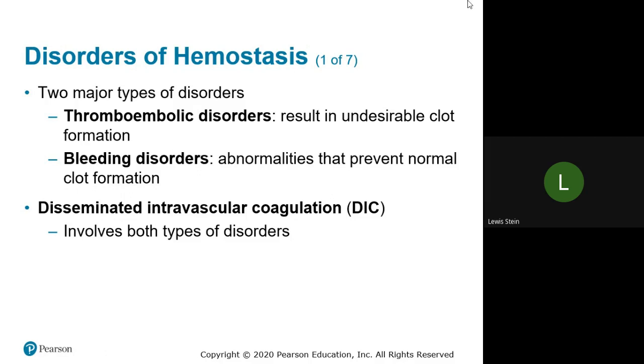Very much hereditarily oriented disorders. There was no treatment. Now we're able to supplement the clotting factors. There's transfusions. There's genetically made clotting factors. So we can deal with that. That was hemophilia A. A little less common was hemophilia B. Hemophilia A was factor 8. Hemophilia B was factor 9, a little less common. That's all. So all of that.